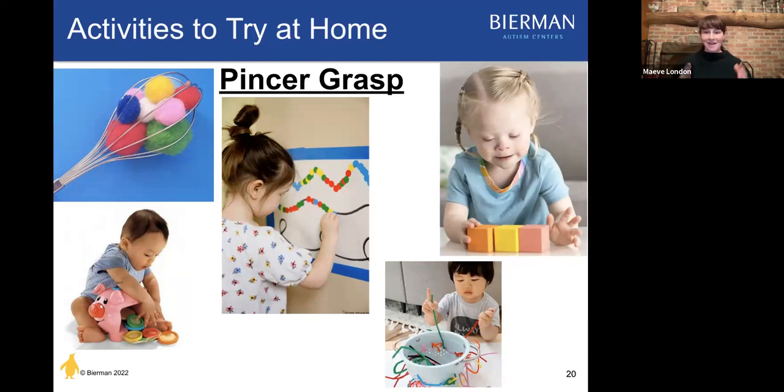You can typically find a sticker for every child that they are motivated by, whether it's Baby Shark or safari animals or bright colors, whatever the case may be. That's something you can really grade. So you can start with the puff ones that are going to be easier to grasp and pull and peel. And then you can work down to the ones that are flush and they're going to have to really get in there and isolate that pincer grasp really well to be able to get that sticker.